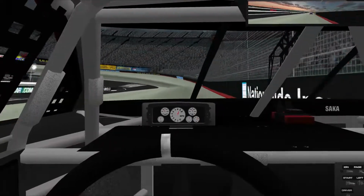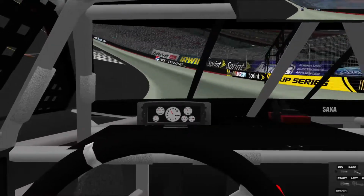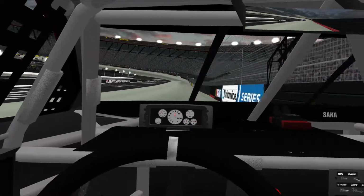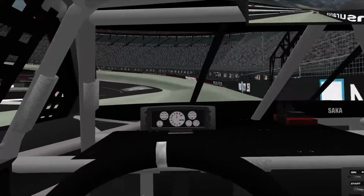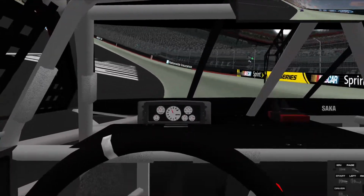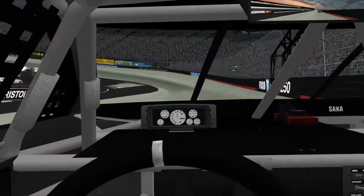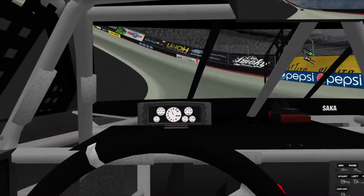And laps continue to tick down. A yellow flag would work out well in our favor. We would stay out, of course, and then have to fight off a single file attack now that we're under 10 to go. Still able to get that good launch, and we actually gapped Hamlin just a little bit.